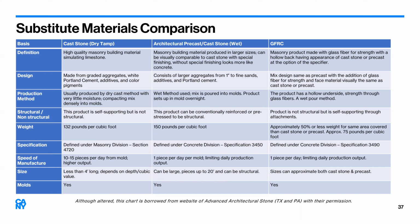I always like to put in the plug for terracotta that it's failing at 100-plus years. What material are you going to get to last 100 years besides terracotta? And maybe granite. That's right.